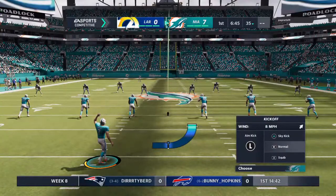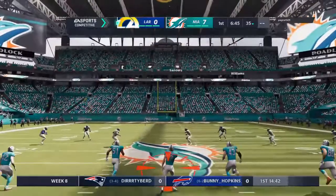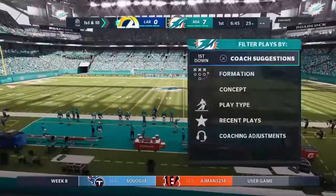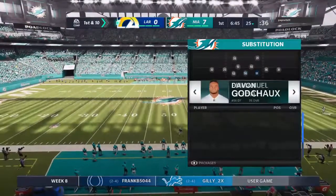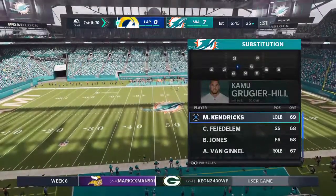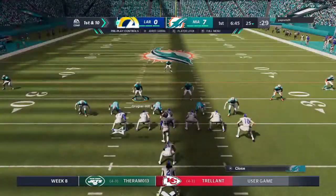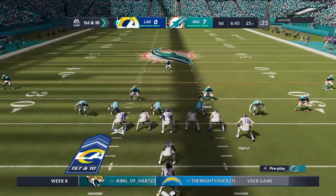Jason Sanders to kick off for Miami. Now after the touchdown, ready to kick it away is Sanders. Fielded in the end zone. And this will not be returned. It'll come out to the 25, at their own 25-yard line. Goff will lead the Rams up here, 1st and 10 at their 25-yard line.